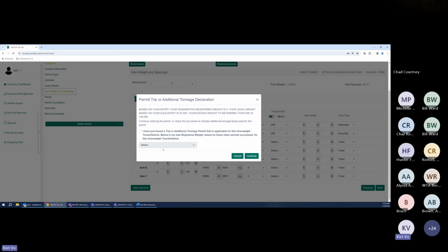So this gives you the opportunity to also add on additional tonnage. If you read through here, we had selected that we do not have any Washington registered weight earlier, but based on our actual entry, your excess weight is determined in fees of 125,000. That's what we're using to determine our fees. If you've purchased a trip or additional tonnage permit previously that is applicable for this overweight travel or vehicle, you can check this box, or you can continue and it'll charge you the tonnage on this particular permit application. So we just hit continue.